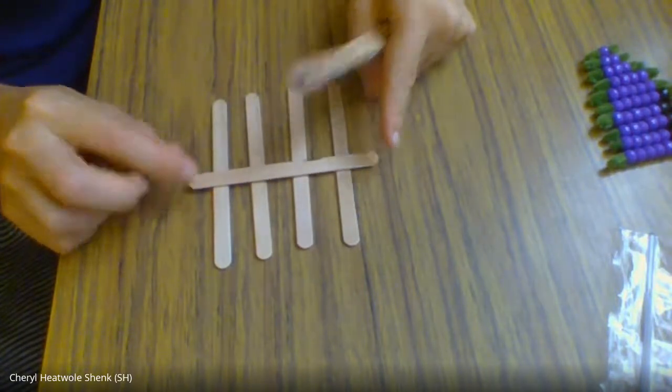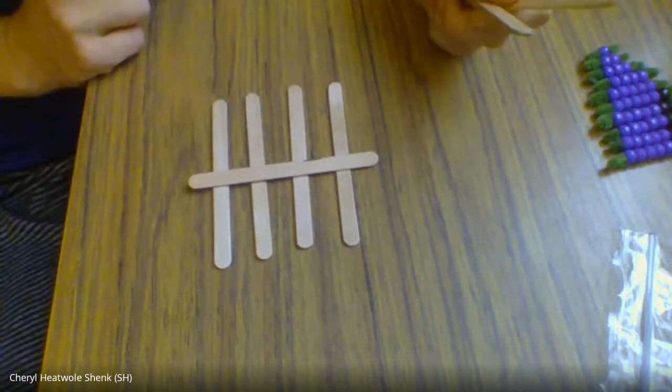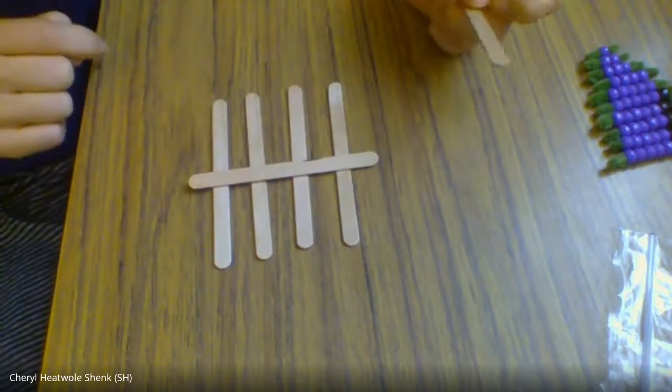5. So we have 4 up tall and 5 goes across. And now we're going to start a new set for 6.